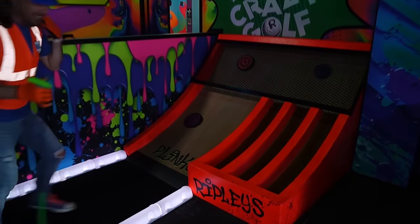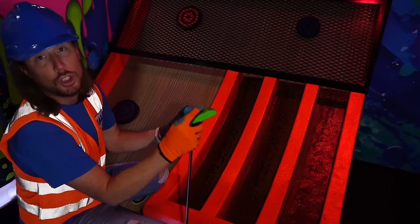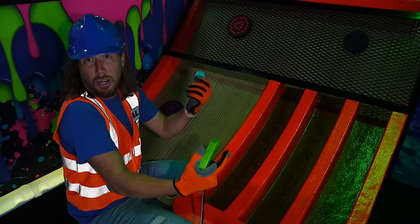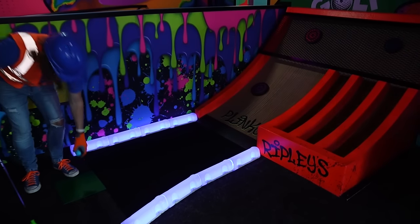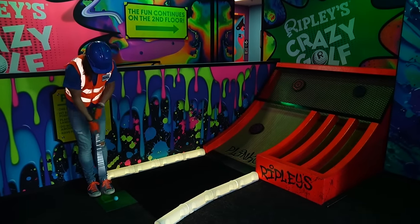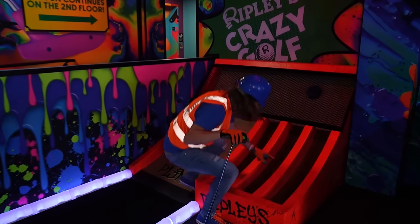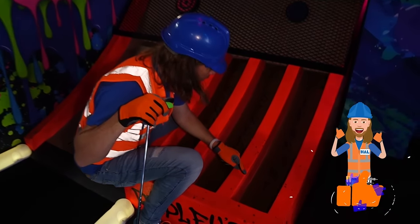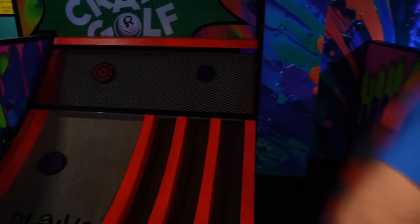Oh, wow. Look, we made it in this compartment that says three strokes. So I guess our score is three. Maybe we should try it one more time. Oh, let's see. Oh, yes, look what we did. We made it in the hole-in-one compartment. I like that score. We're gonna go with that one. Come on.